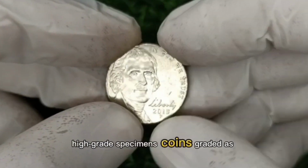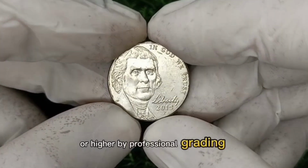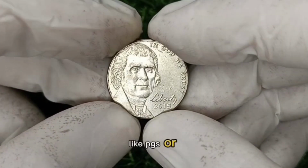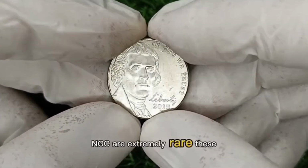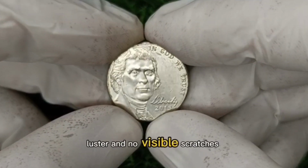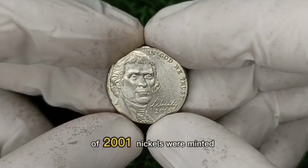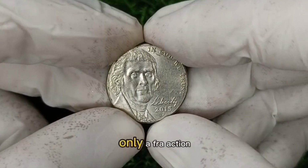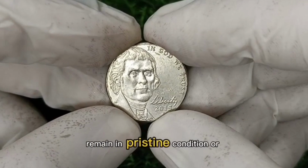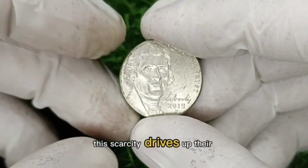High-grade specimens, coins graded as MS 66 or higher by professional grading services like PCGS or NGC, are extremely rare. These nickels have sharp details, a brilliant luster, and no visible scratches or wear. Limited survivors: while millions of 2001 nickels were minted, only a fraction remain in pristine condition or feature collectible errors. This scarcity drives up their value.